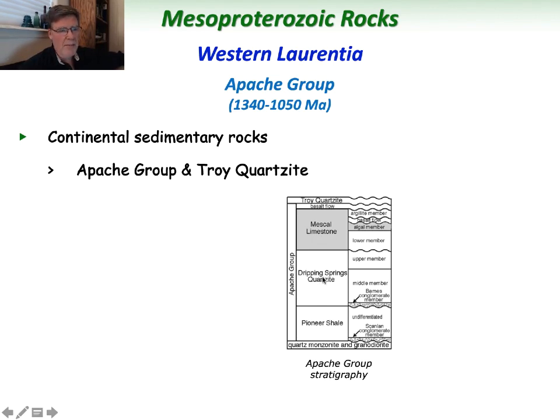Don't worry about that. Basically, Dripping Springs Sandstone, the Mezcal Limestone, Pioneer Shale. So they're all sedimentary in origin. And then the Troy Quartzite is on top, and they haven't included that in the Apache group, but it's pretty much just the youngest part of this sequence.